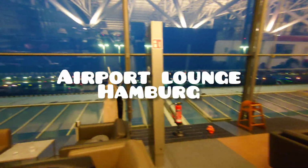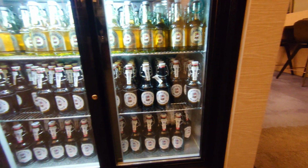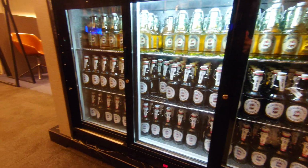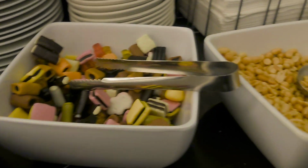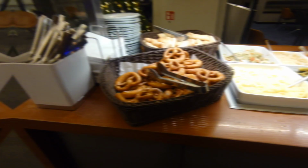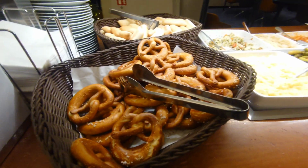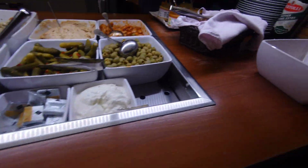Welcome to the aptly named Airport Lounge, offering airport view with a selection of self-service German beers. Fresh fruit is also available. If you're feeling naughty, there's some treats, crisps and delights. So I'm in the airport lounge here at Hamburg Airport. We've got a selection of pretzels and bread, pastas, olives, cold cuts, usual German fare.